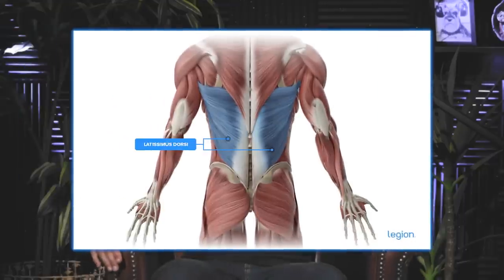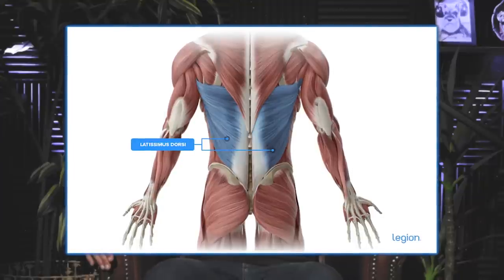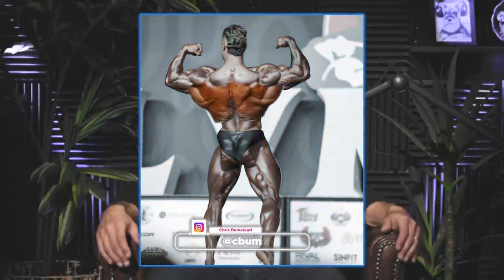So the first one, let's talk about the lats. These are the big, wide muscles of the back. They're the biggest muscles of the back, and I remember learning that they were the biggest muscles of the body. Then I've heard people say it's the glutes. Nonetheless, it's up there. It's one of the largest muscles of the body. It's the wings part of the back. It's actually the widest muscle of the body.